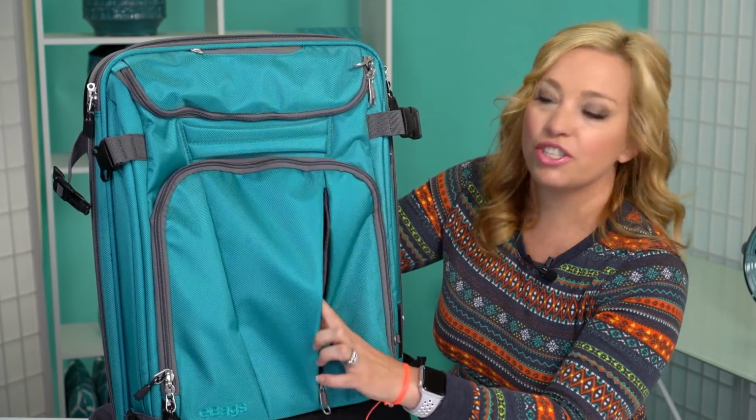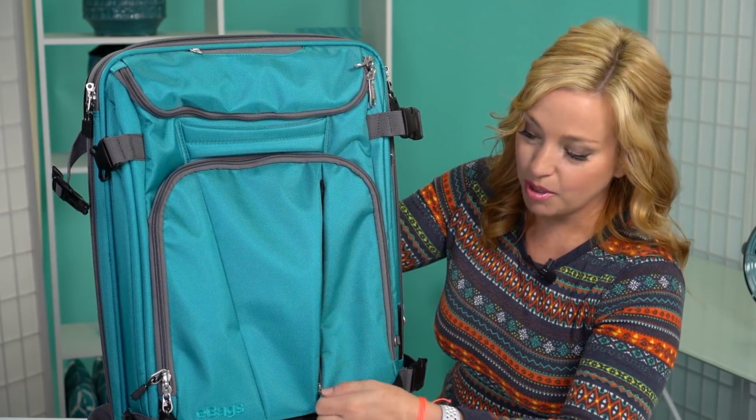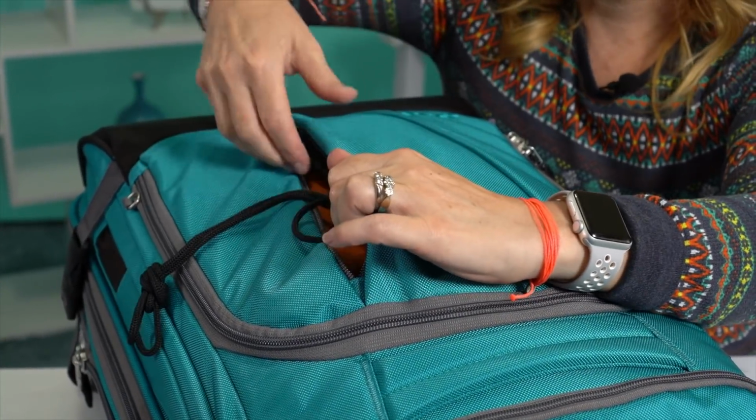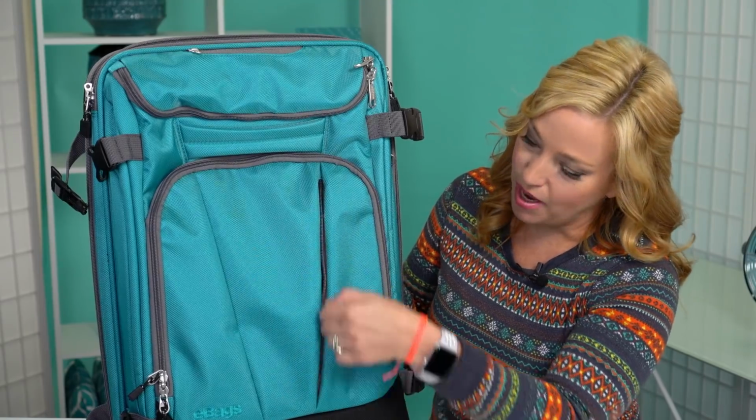This is one of my favorite features of the bag. Right here you see there's a little teeny tiny zippered pouch in the front. This is a great place to put your boarding documents, your passport, and all of those sensitive documents that you want to keep safe but nearby, and it zips right here.